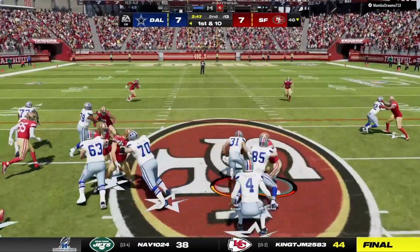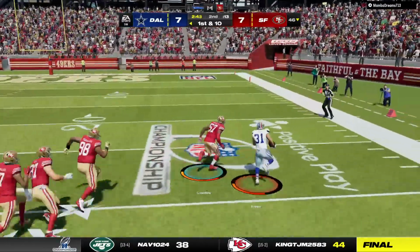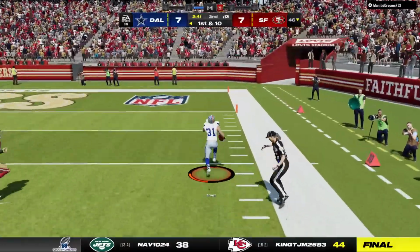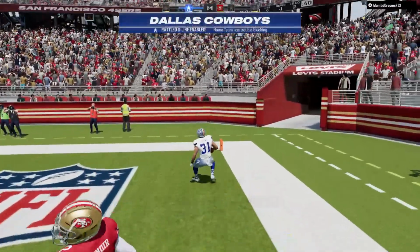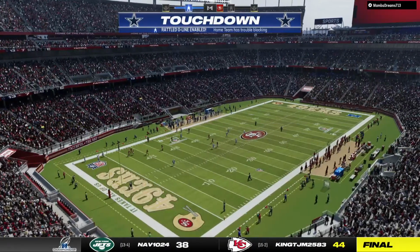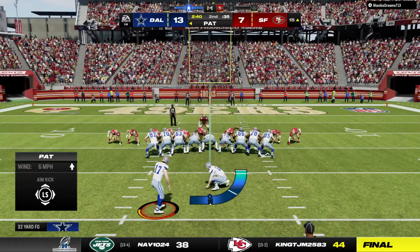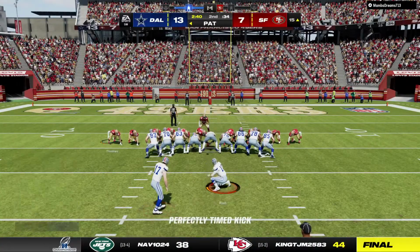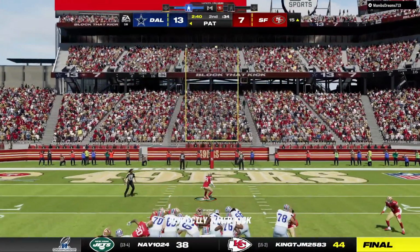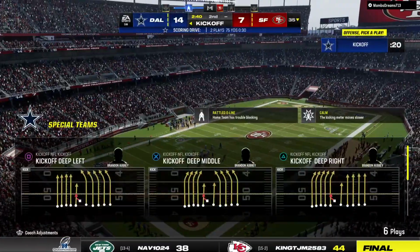From the gun, a give to Brown. Fighting his way through contact. And some space here. Down the right sideline. Touchdown, Cowboys. Chase Brown with his 2nd touchdown here in this first half. And the Cowboys have taken the lead. Aubrey good with a PAT. And that makes the score 14-7.